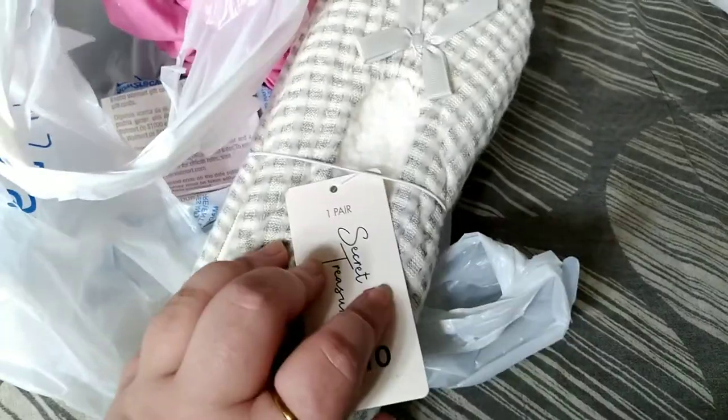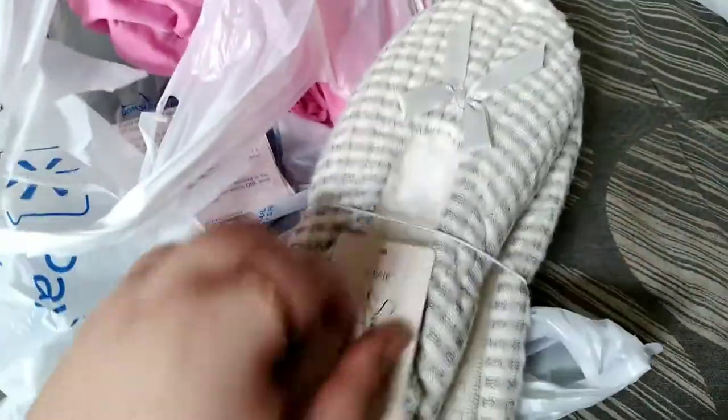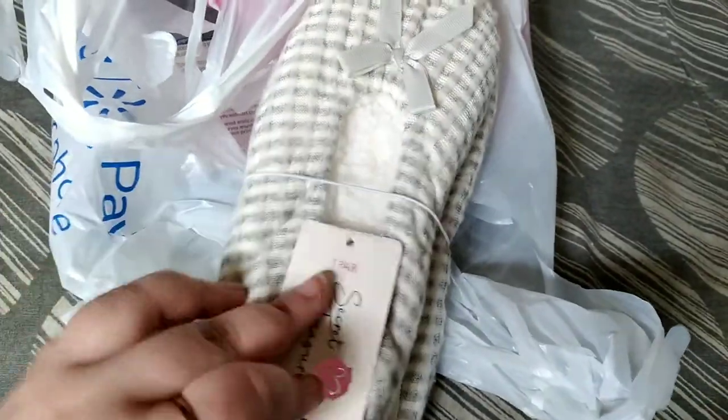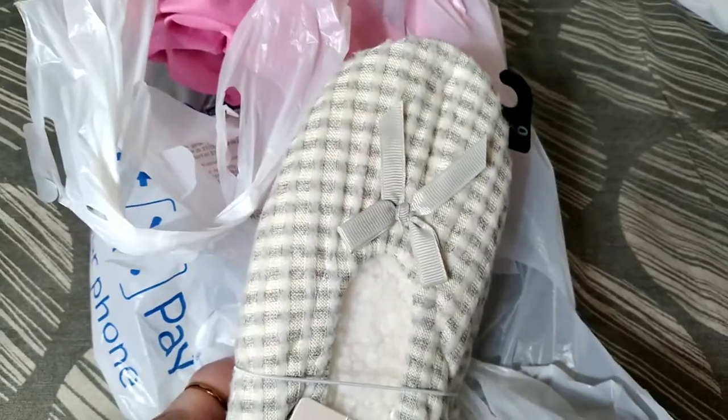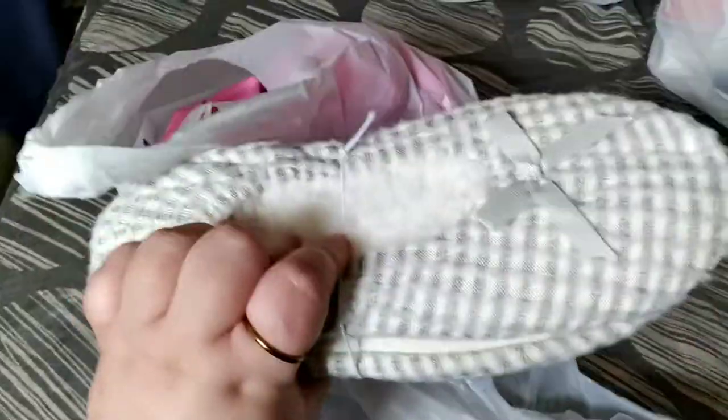Okay. These were a last minute find. These are the Secret Treasures. It says one pair, but yes, it is one pair. For some reason I got confused. These were $4.97. Oh, it does have a pocket, on the side. Weird. Sorry, I'm obsessed over these things. So, kind of cute.